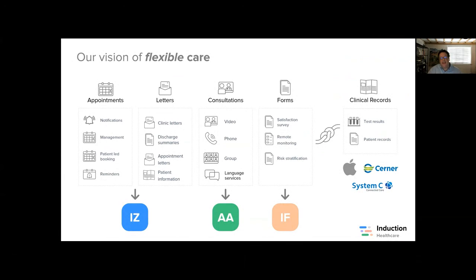Now, one of the other things that we're working on, not directly in our own platform but in partnership, is also giving patients access to copies of their clinical records. We launched, for example, health records on iPhone with Apple and Cerner at Milton Keynes last year. And we're working with other providers like System C and a whole host of other personal health record providers to enable single sign-on links from our platform into those PHR platforms that might be deployed either at an individual provider or as part of a local shared care record initiative.